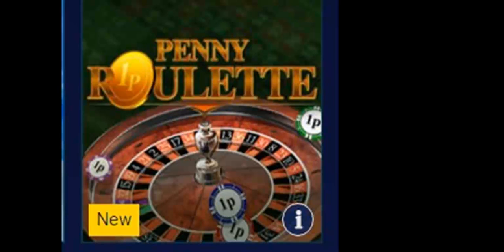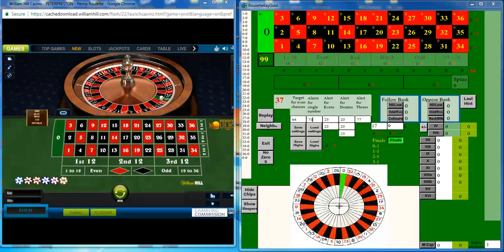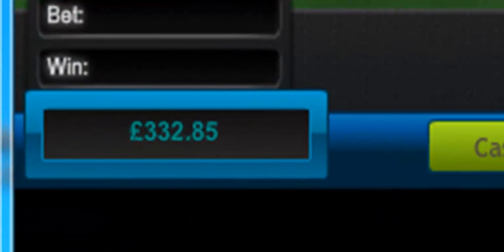Penny Roulette is back at William Hill. I'm glad about that. If you want to play with just a £10 deposit or so, then you need not fear losing much. With £10 you'd have 1,000 penny bets.